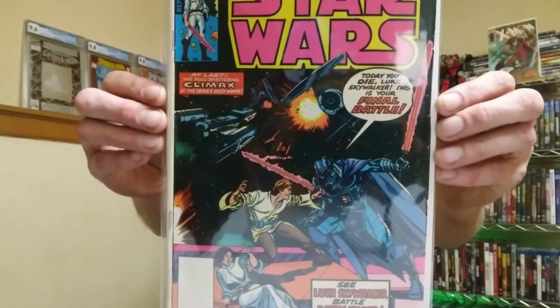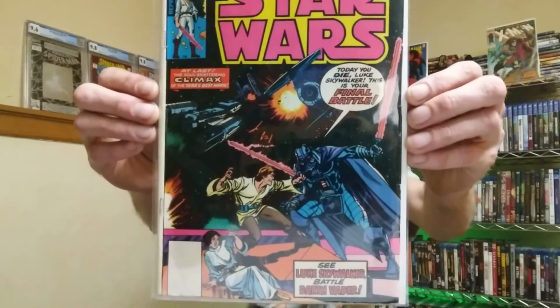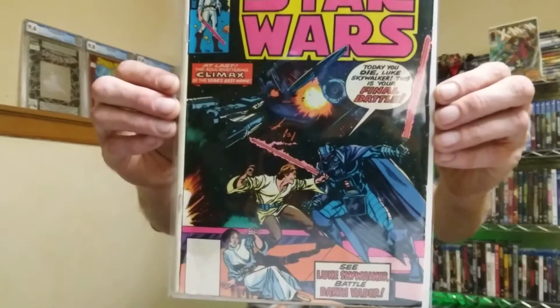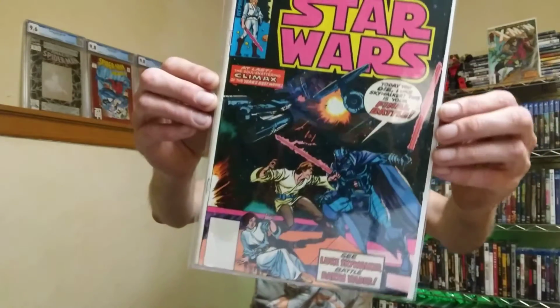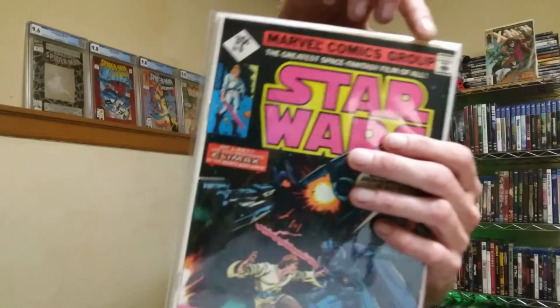We have the Star Wars number 6, and it is the Whitman's variant. This is a reprint, but I believe this is the first printing of number 6 here, because it doesn't say reprint 2, it just says reprint. So I do believe this is a first printing Whitman's variant. It's probably in about the worst shape, as you can see. It's got a pretty bad spine roll going on, and I did bag and board the books from both of these collections before doing the video, just to get them as safe as I possibly could.